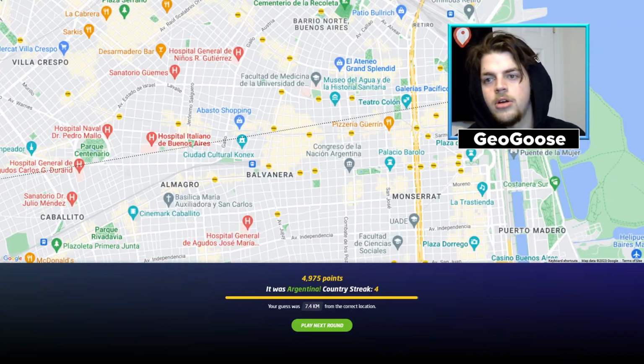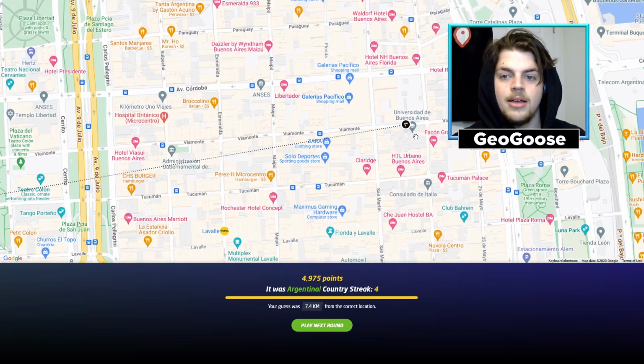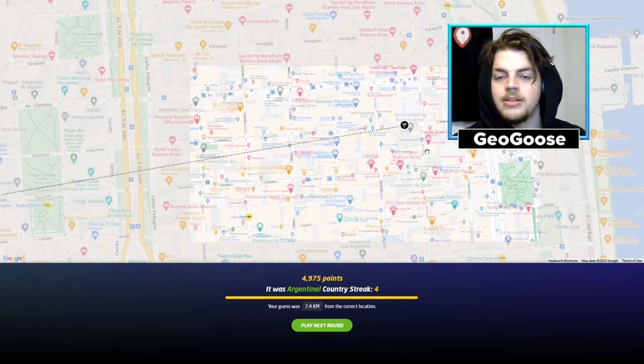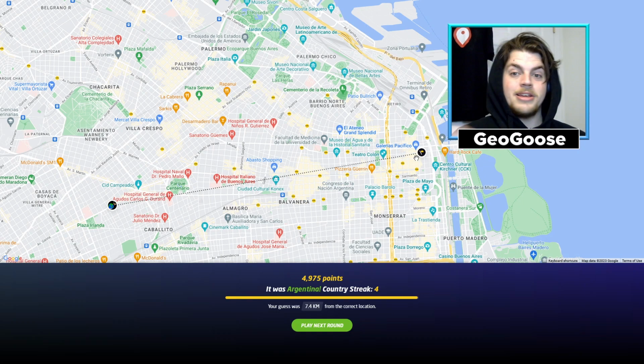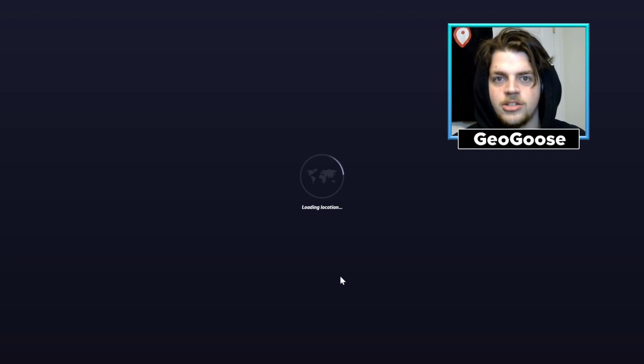But yeah, it was just over here, right near the beach. What was that? Universidad de Buenos Aires. Yeah. Wow, right here in the heart of downtown. So that's awesome. I got the city right. So far, I got one in this scene, one in the last one, on a real good pace, so I think a lot of you guys will have gotten that was Buenos Aires. Huge city, one that everyone knows, so let's move on to the next round.